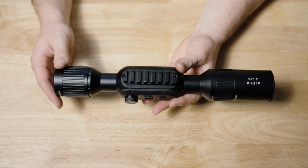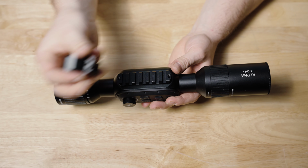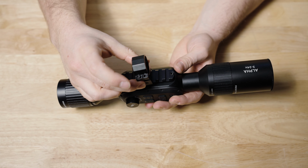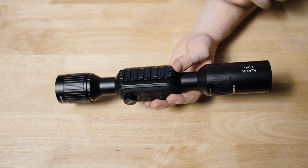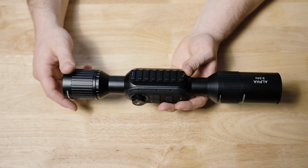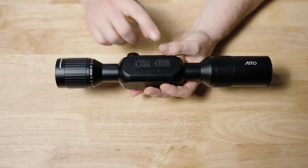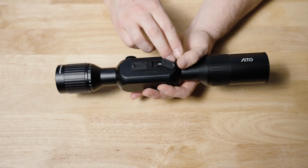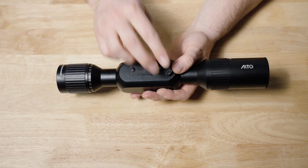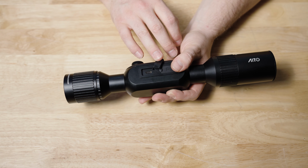On the left-hand side, you do have a Picatinny rail, and as briefly mentioned earlier, that's where this IR mount would probably be best suited if you want to package this all together, especially if you opt to use a quick attach scope mount, and then it's an easy off and on total package for this device. On the right-hand side, you have a rubberized cover for your micro SD card, as well as the USB-C.